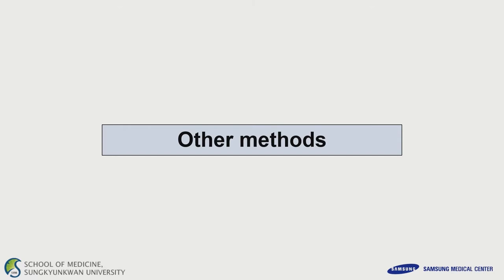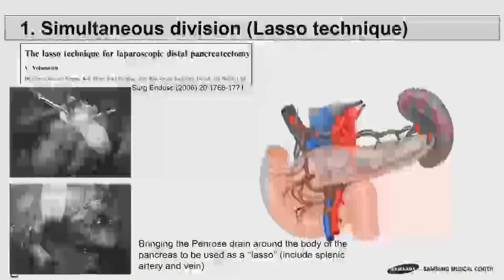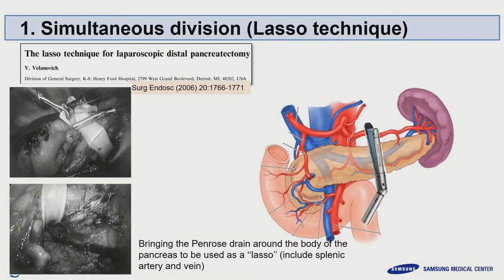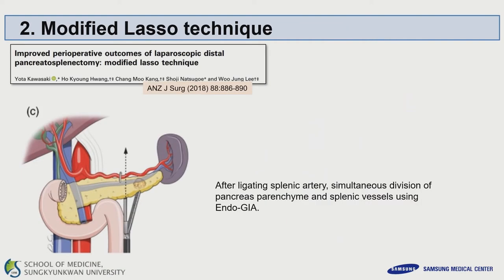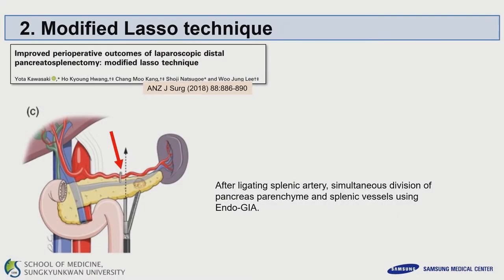Lastly, I'd like to talk about other techniques. The first is the lasso technique. This technique is simultaneous division of pancreas parenchyma and splenic vessels when transecting the proximal end. This technique has a risk of bleeding from the arterial stump because it is clamped together with other structures. So the authors of this paper introduced the modified lasso technique. After ligating the splenic artery individually, divide the pancreas parenchyma and splenic vessels simultaneously.